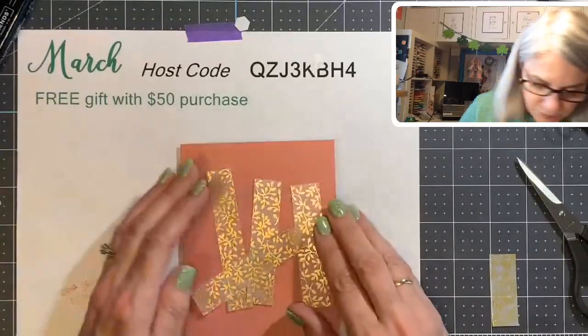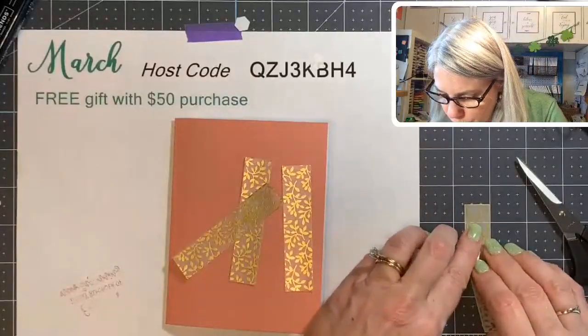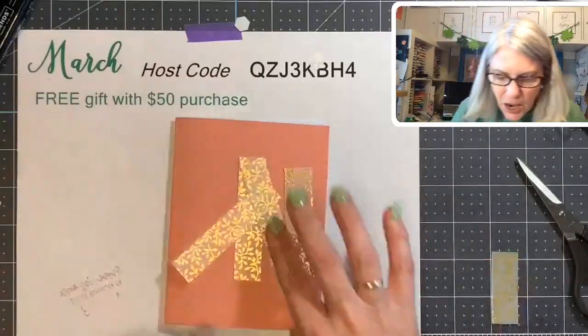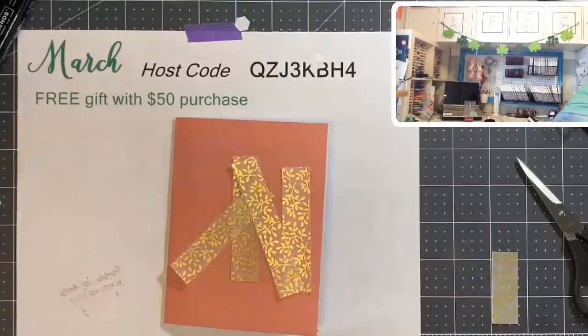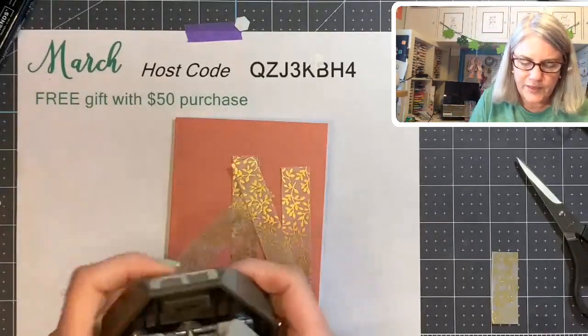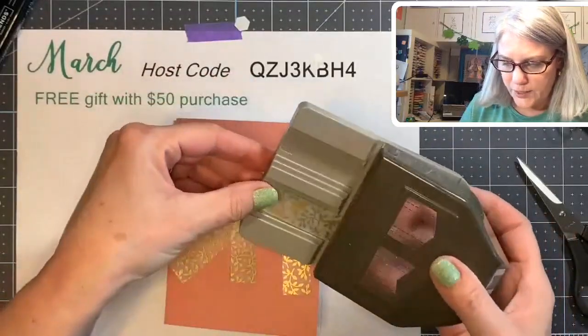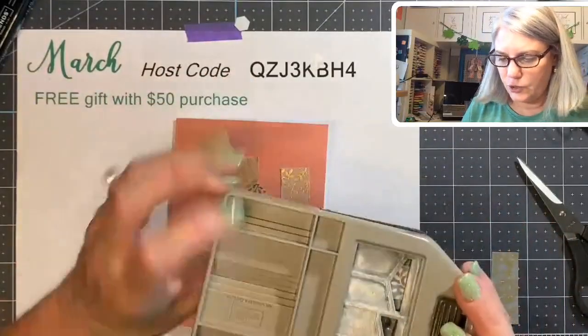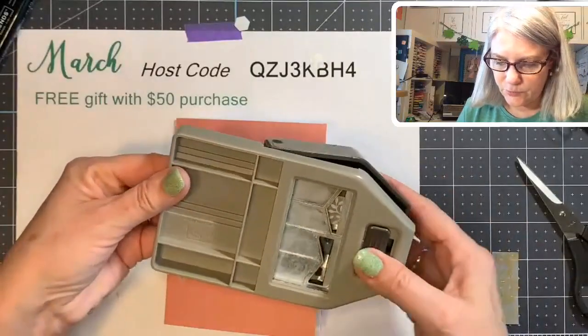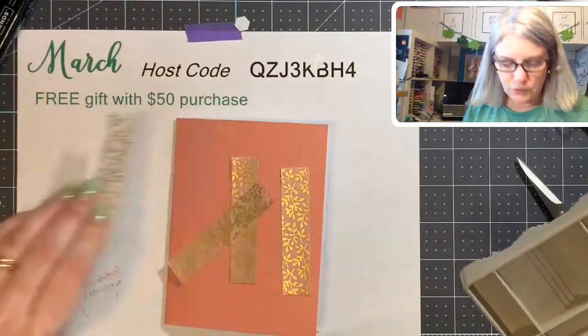Oh, but you know what would be fun? What width are these? 3/4? Almost. Yeah. We have a really cool punch that makes banner tails, and I like the idea of doing banner tails. So this is going to look a little different than the way they have it. Not too different. All right, so the little banner tail will just go right in there like that. And you can turn it upside down so you can see if you've got it lined up right. There we go. And see, that makes that cute little V on the end.